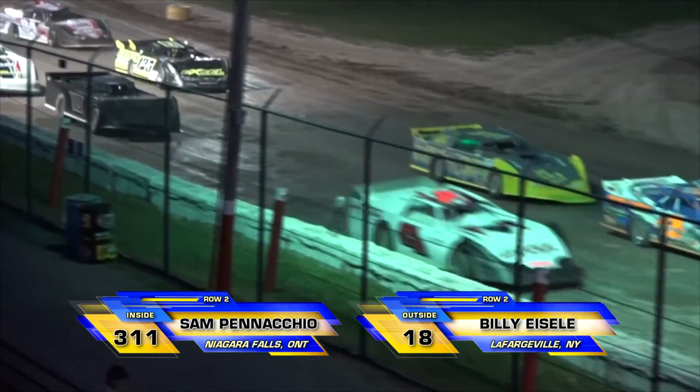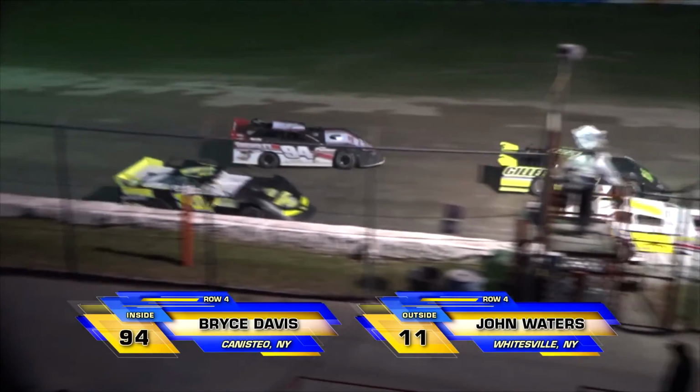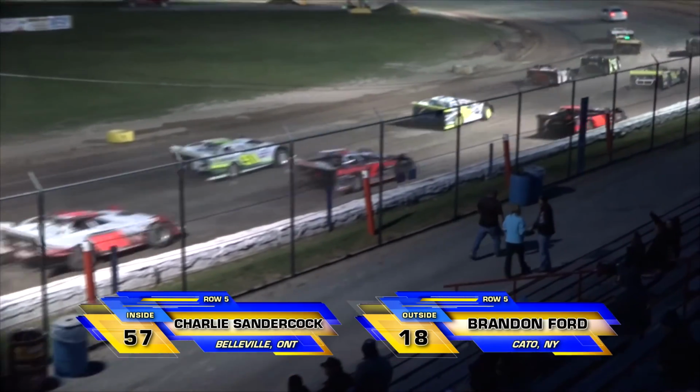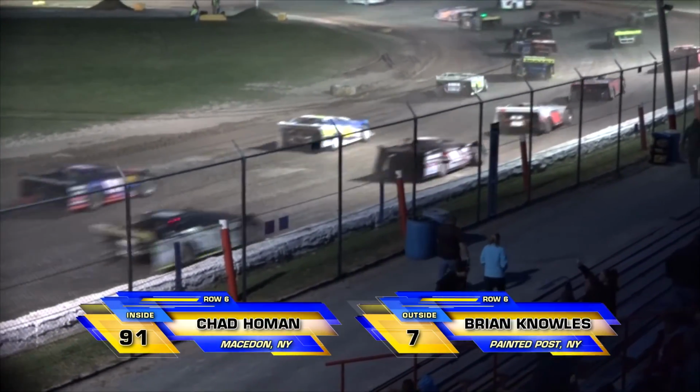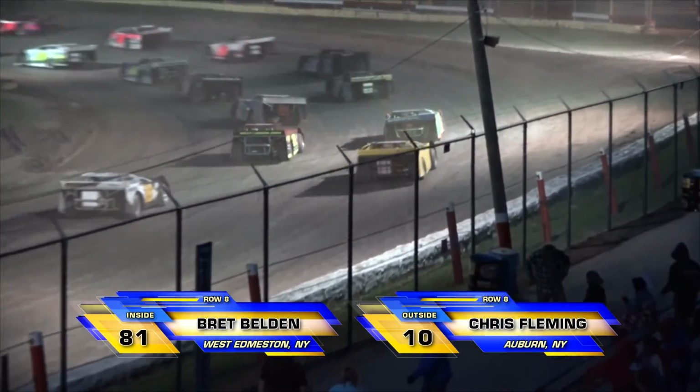Laszlo Holyfield, he will start on the front row, along with Jason Knowles, who has the pole position. Again, the top 9 drivers based off of the redraw process. Charlie Sandercock got the worst of that. He starts back in 9th with some other champions a little bit further back as well. So you're going to see some drivers coming through the field.